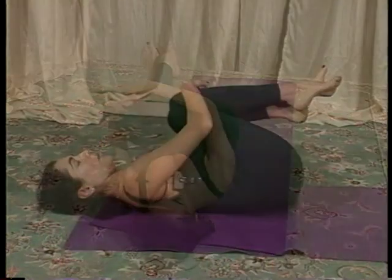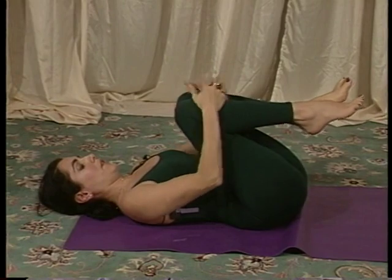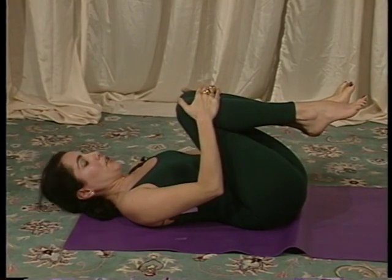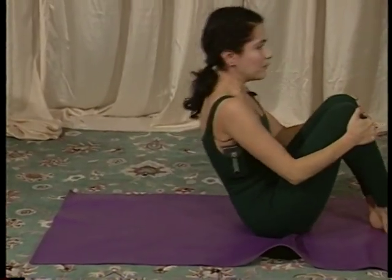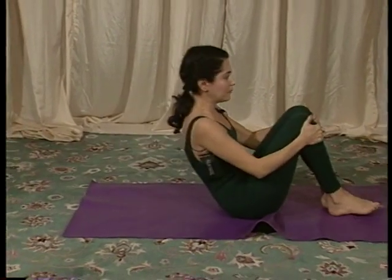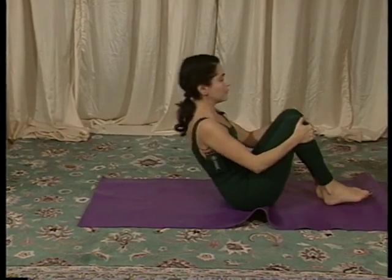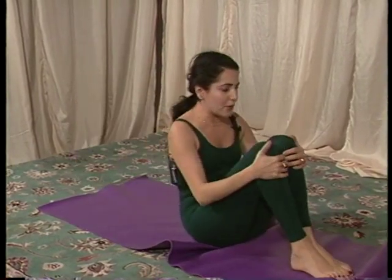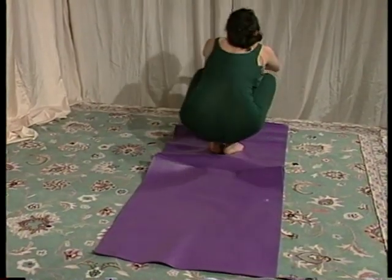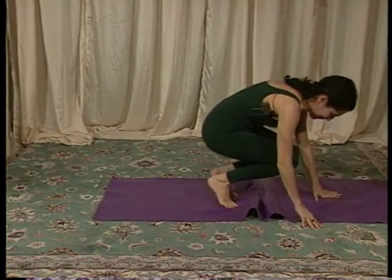Good. And then to help lubricate the spine, we're going to roll backwards and forwards. So get a good grip on the knees. Tuck the chin slightly and roll. Good. And on a good strong roll, you might be able to come up to your feet. If you can't do that, well, we'll just keep working on that.